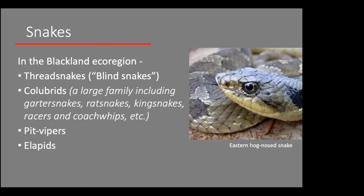Okay, let's talk about snakes. I know I'm zipping along, but I know we're going to run out of time, so I've got to run through the snakes really quick. We have these groups of snakes in Texas, from blind snakes to a really large group called colubrids that include most of our harmless snakes, then the pit vipers and the elapids, which is the coral snake.